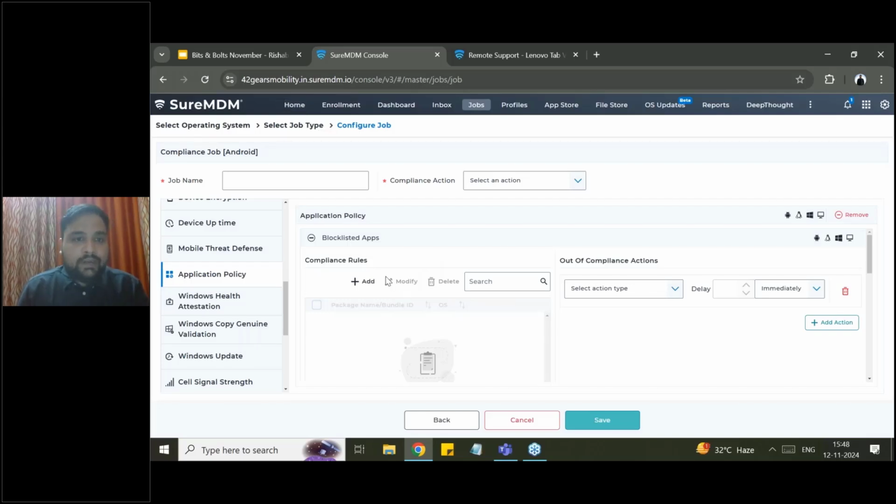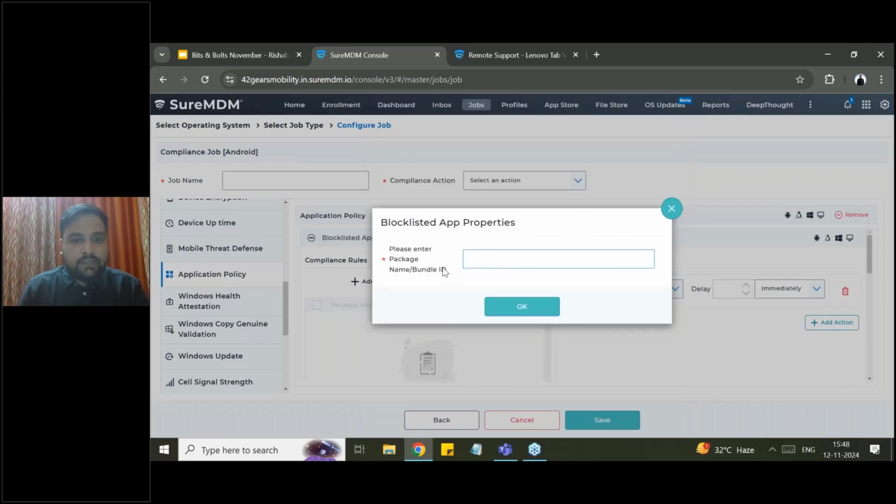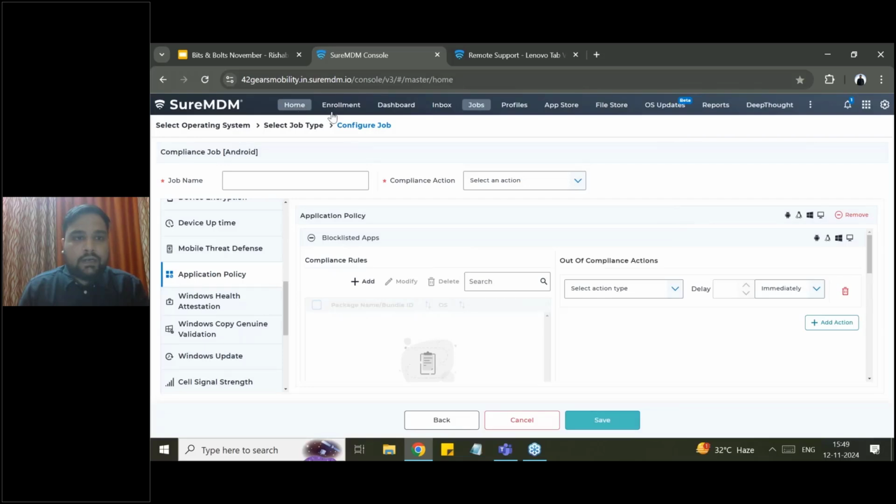So there you can make use of this particular job. I have already created one job for you. You just have to select Add. You have to select Android over here since we are performing it on an Android device, and you have to manage the package name of that particular device. All right, just give me a minute.